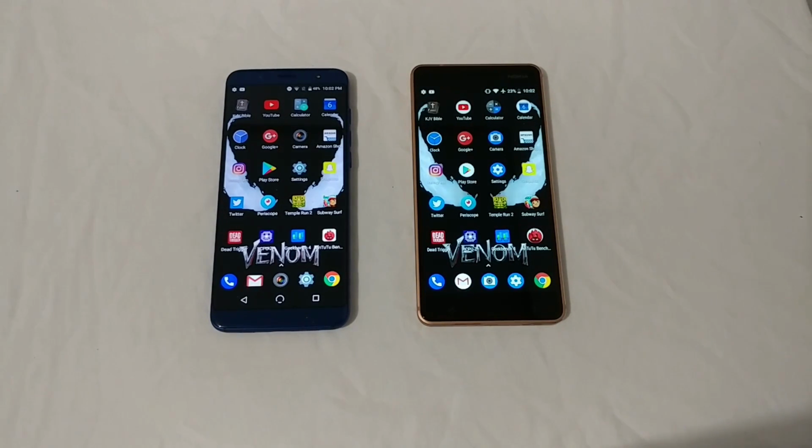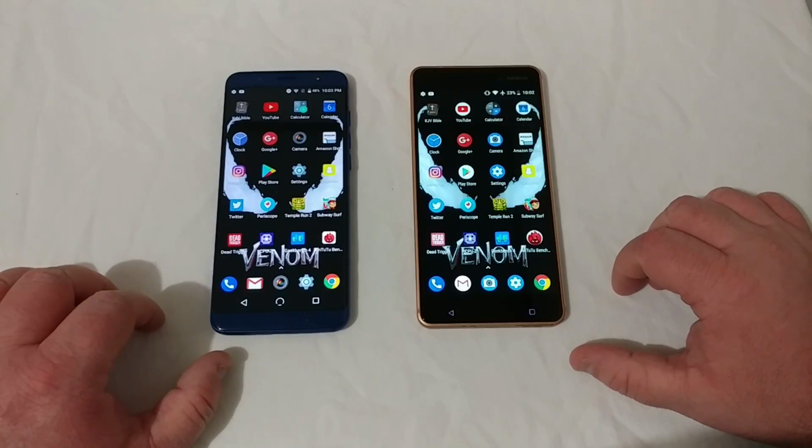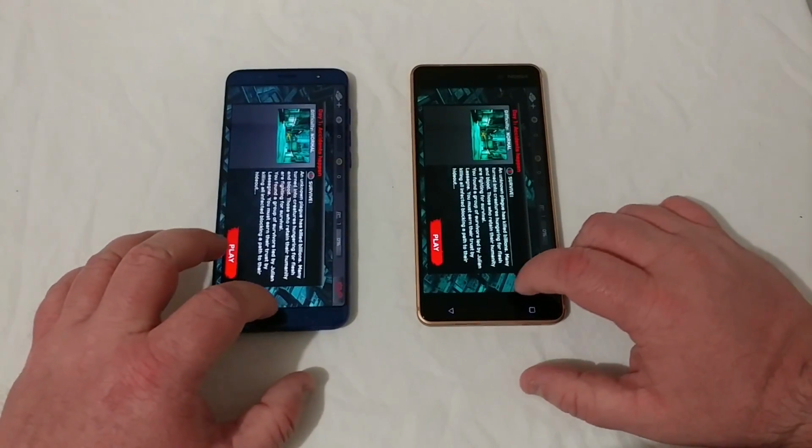And so now what we're going to do is run them through again just to check out RAM management on both of them here. 4 gigabytes of RAM here, 3 gigabytes of RAM right here. It should be a very interesting reopening of apps. It doesn't really matter when I open them. I just want to see which one reloads and which one's already open in the background. So we're going to start here with Dead Trigger. Both of them there ready to go.